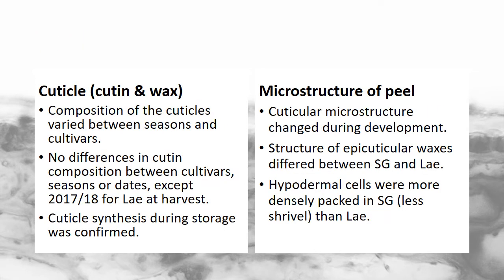For the cuticle, we analyzed the cutin and the wax separately. The composition of the cuticles varied between seasons and cultivars. No differences in cutin composition between cultivars, seasons, or dates were found except for one time at harvest in 2017-18 for Letitia. Cuticle synthesis during storage was confirmed as reported in literature.